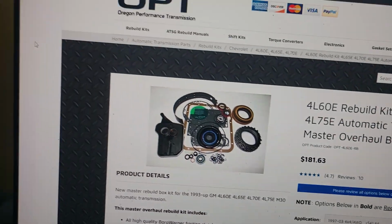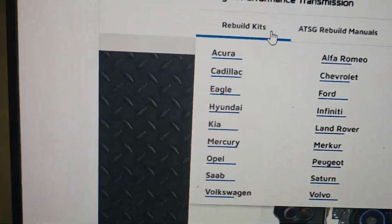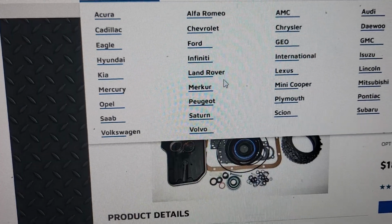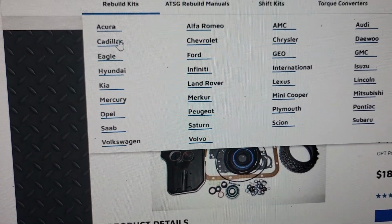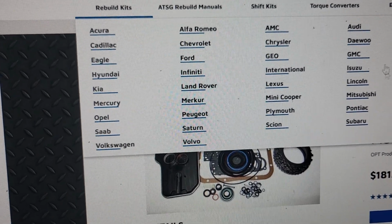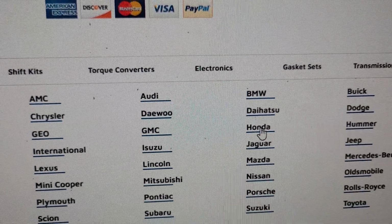Now let's back up. Let me back up one. We'll just go back up to the kits. Let's see if we want to go to Honda. Where we at? Hold on one second, guys. I got sidetracked. Here we go, over here. I'm blind today. Let's go to Honda. Okay?